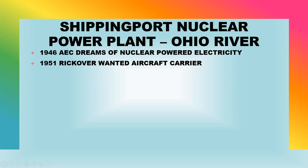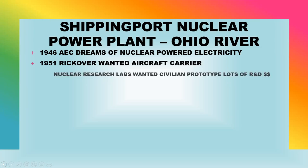By 1951, Rickover had already ordered some long lead time pieces of equipment for an aircraft carrier. And he wanted to build an aircraft carrier in addition to the submarines. The nuclear research labs all wanted to get in on the game because there would be civilian prototypes and lots of R&D dollars. And that was what they wanted. So those would be like Knowles Atomic Power Lab, Bettis Lab, Argonne Laboratory, and Oak Ridge.